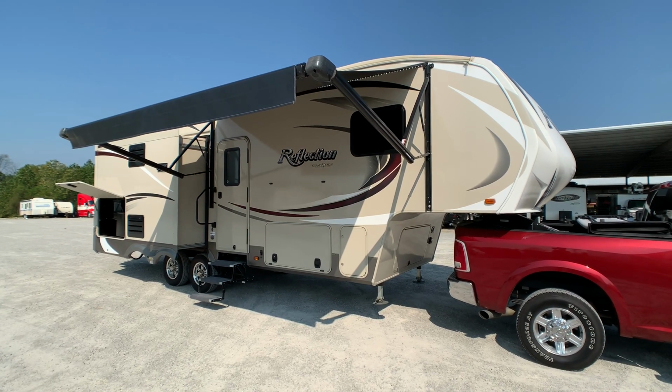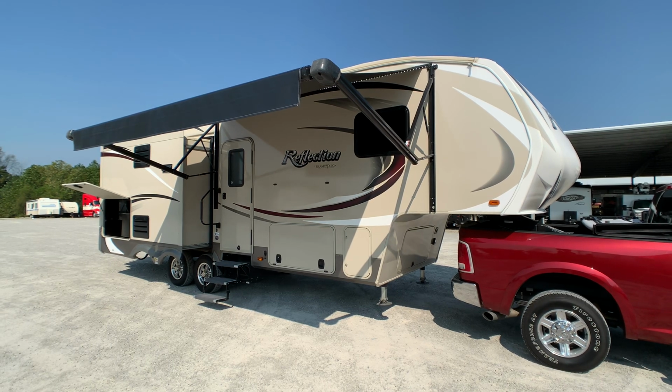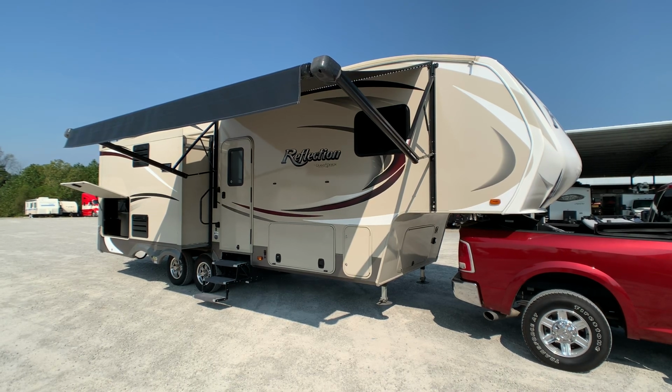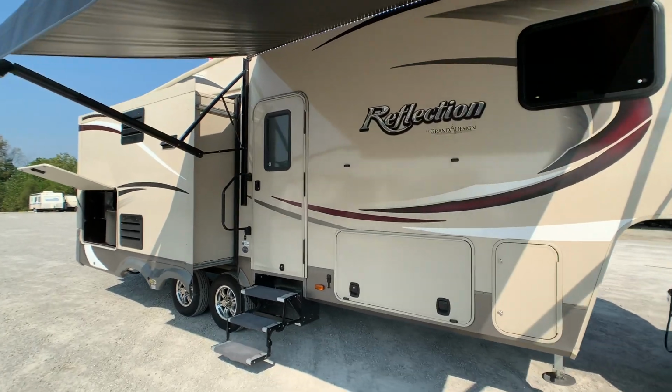Brian here with HelpSellMyRV.com out of Louisville, Kentucky, where all RVs are for sale by owner. I'm going to do a walk around on this 2015 Grand Design Reflection 29 RS triple slide super light fifth wheel. Go ahead and get started on the inside and then finish up by showing you the outside.